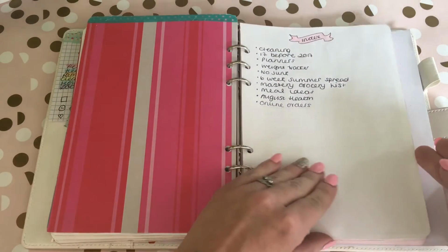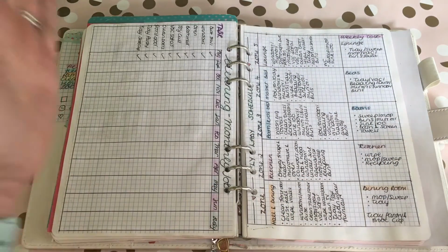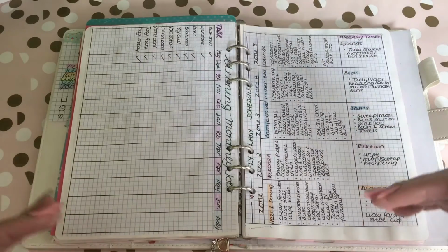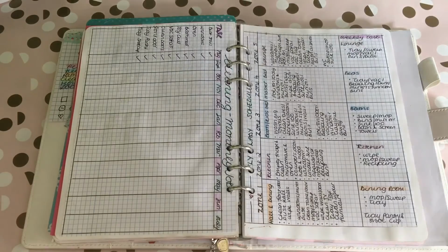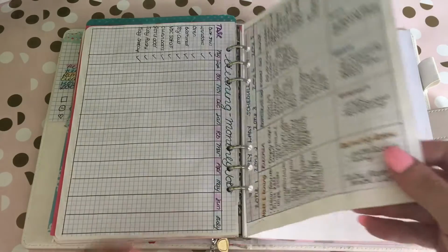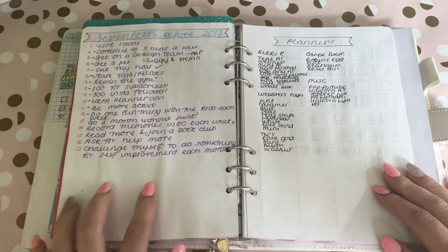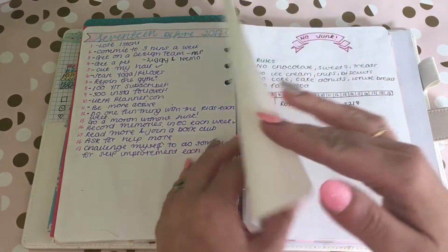And then lists. So here you've seen this list before. It is my monthly cleaning jobs and my Fly Lady schedules zone, which is the one thing that's keeping my house clean. I love this spread. I love the Fly Lady, this is just the best thing for me, honestly. 17 before 2017, 17 things I want to try and do before the end of the year. Planners, I haven't finished this list, I need to get around to that.